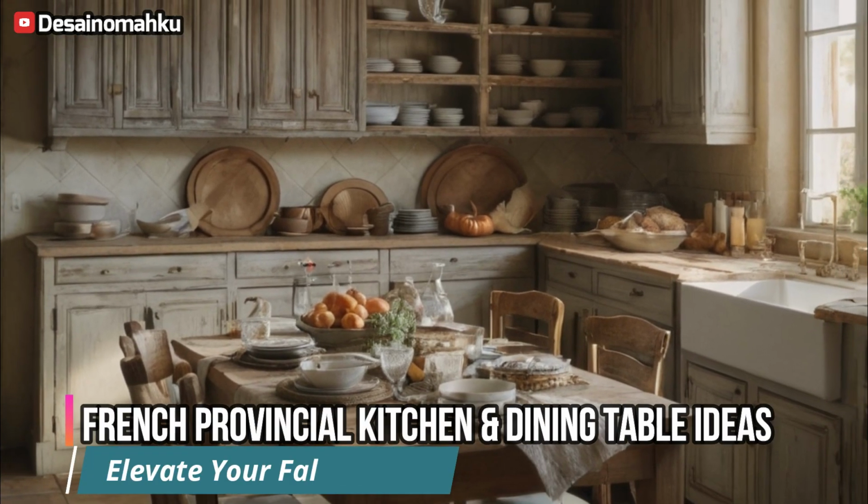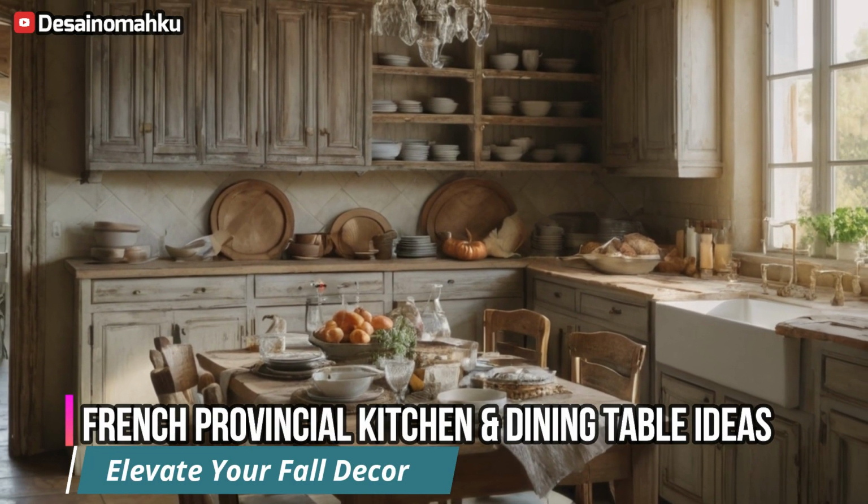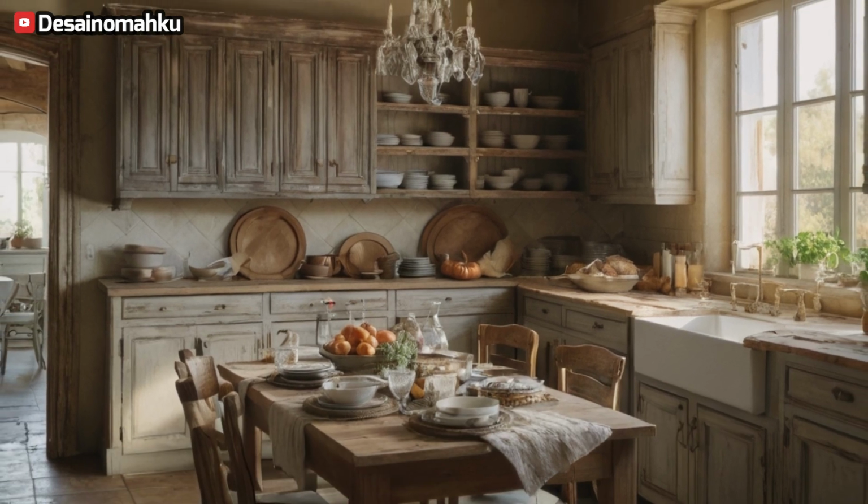Elevate your fall decor, French provincial kitchen and dining table ideas. Introduction: embrace the charm of fall with French provincial decor.